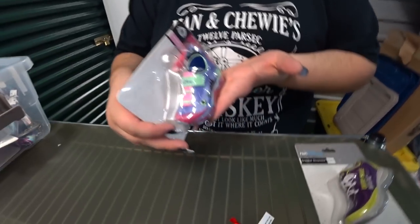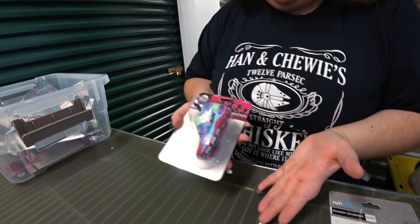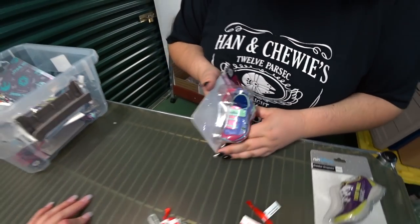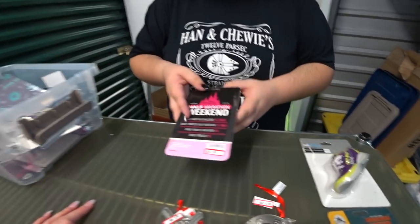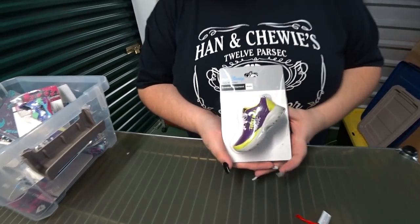Next we have a beautiful half pastel marathon weekend 2019. Pink and purple and glittery. Princess Run. Ta-da. $8.99. This one, every mile is magic.